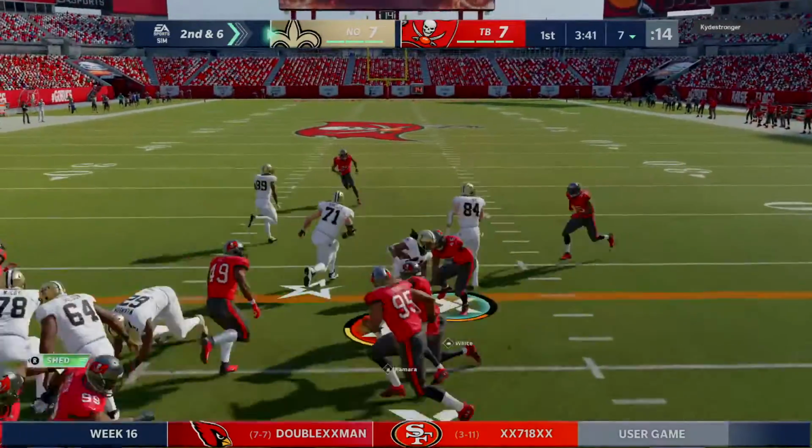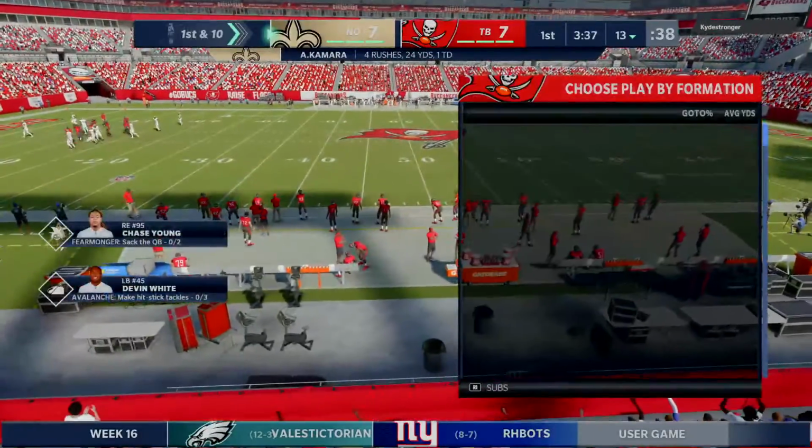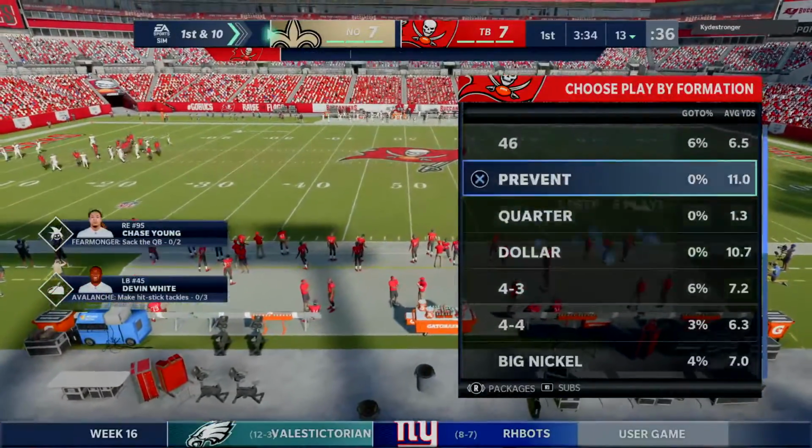From the gun, it's a run for Kamara. And they'll bring it down right around the 13. Six yards just now to pick up, and that's a 1st down.